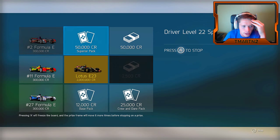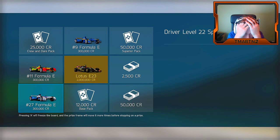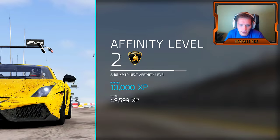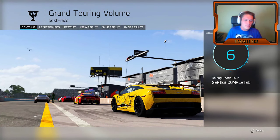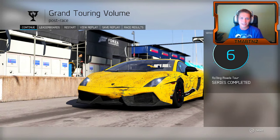A $300,000 Formula E car. I'll take it. Good stuff, boys. Raised our affinity level, got it done. All right, we got redemption by winning the race. Not like a dirty bastard like he did the first one.